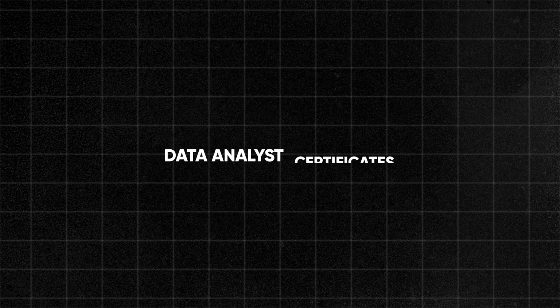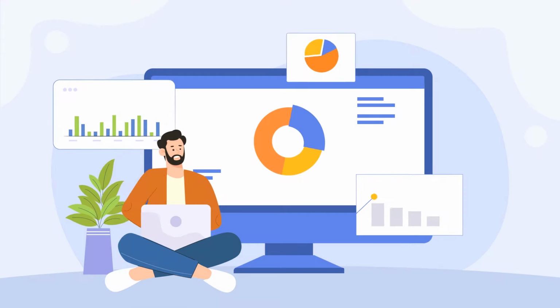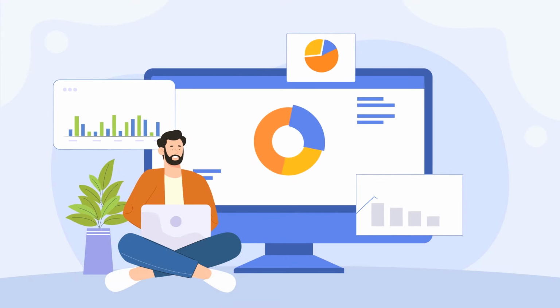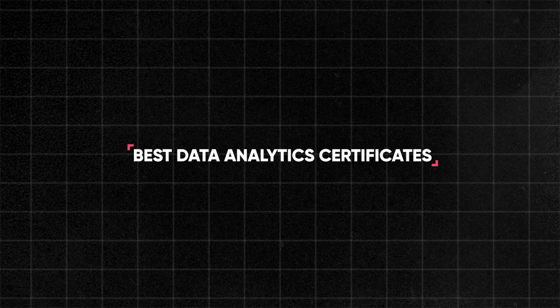Now it's time to get into the data analyst certificates, and these ones are probably the best for beginners who want to get into the field and get a data analyst job. You can also use them to transition and get other jobs in the field, and I want to show you the best data analytics certificates available on the market. And I will also compare these certificates with each other as we go along.